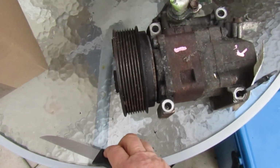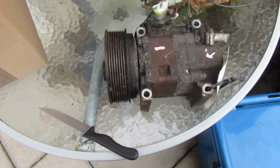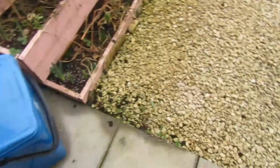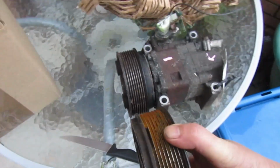Right, the first thing I want to check is the magnetic clutch. Make sure it's got the same amount of ribs and it's the same diameter. Like I said, it's not a big deal if I've got to change it. I've got a brand new one sat in a box upstairs. But we'll get the old one out and just see if it kind of looks the same.